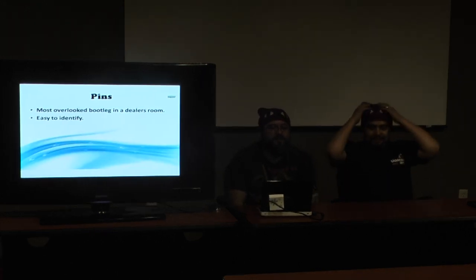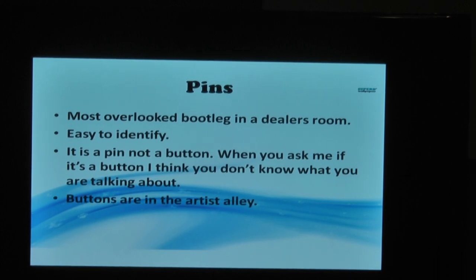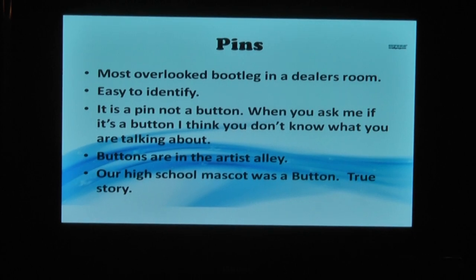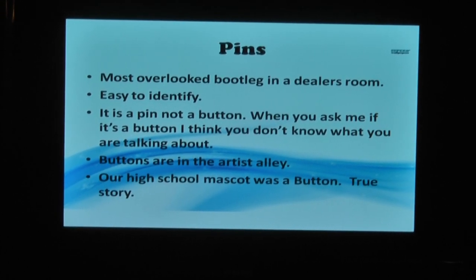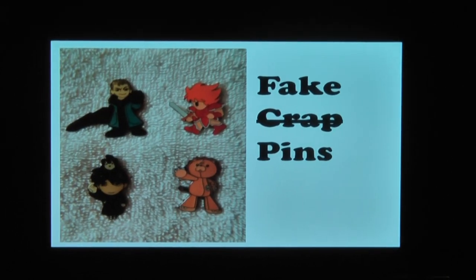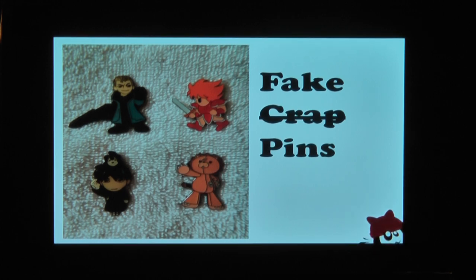The real stuff will be textured. Okay, so the pins are the easiest thing because we used to be a humongous pins dealer, so we know pins like crazy. They're all over the dealer's room because everybody seems to be able to get a hold of pins, and they're super easy to identify. So we'll show you some good pictures. Like this. This is the really obvious fake crap.